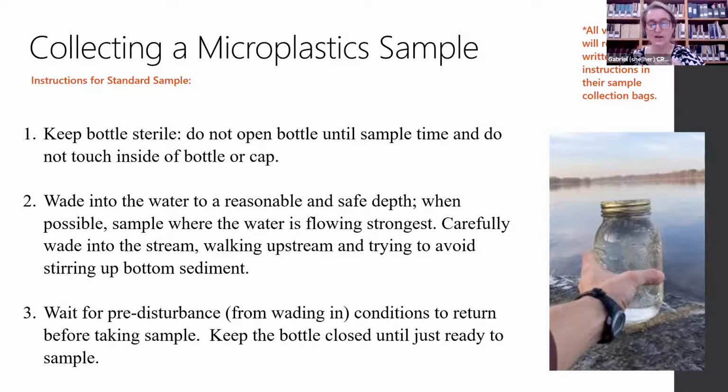So you're actually not going to open it until you get into the water. So we ask, again, leave that closed until you wade into the water to a reasonable and safe depth. And when possible, we want you to sample where the water is flowing strongest. So I'd probably wade out maybe 10 or so feet if I could, and then walk upstream from where I started, trying to avoid stirring up the bottom sediment.